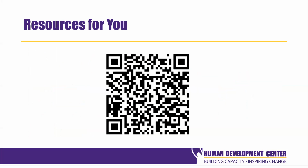And we also have a Google folder with a preference inventory, something we're going to talk about a little bit, and some strategy guides on the different evidence-based practices that we're going to talk about. So Lisa's going to share that link in the chat box throughout today's presentation, but this is a QR code if you want to scan it for a moment and reference it whenever we get to that point.